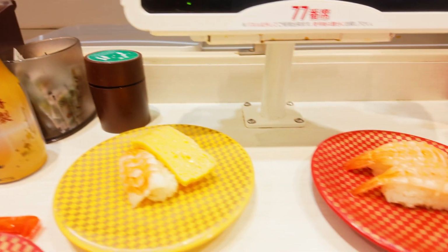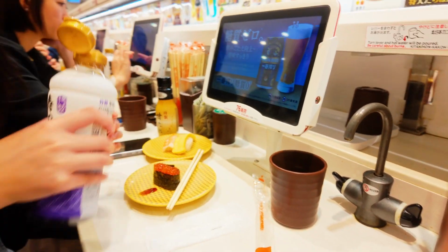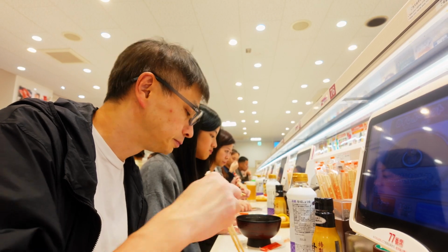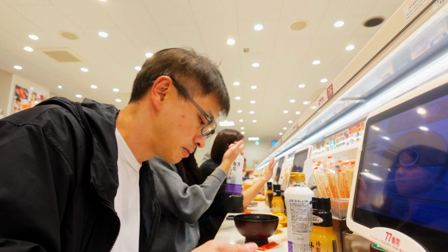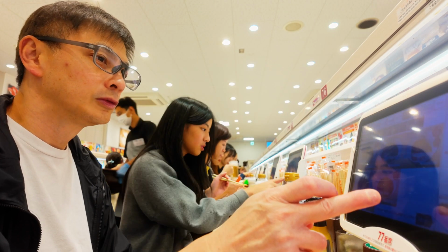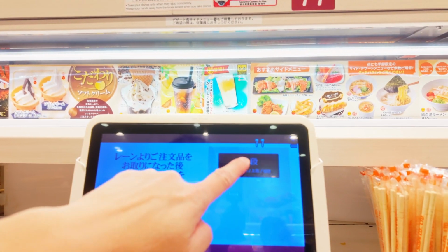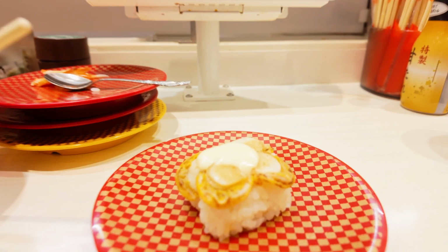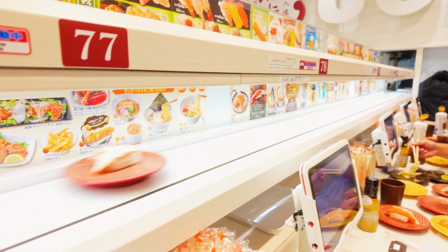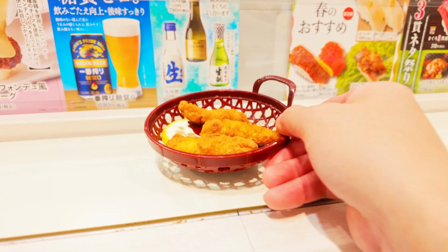Once you order from the tablet, the food comes out pretty fast. The food was fresh and quite good. I'm happy with the quality, and we did have some dessert as well. I'm surprised there is soup, udon, and shrimp, especially for people like me who don't eat raw fish. However, I did have a good experience here with some of the cooked items.